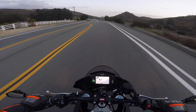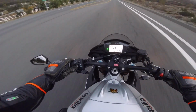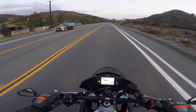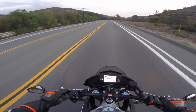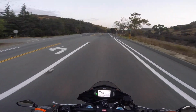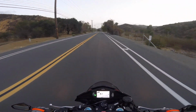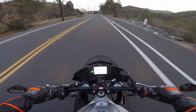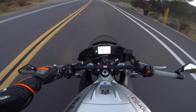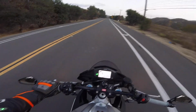If I don't want to cancel cruise control, but want to increase my speed, flip the switch up. That increases it 1 to 2 miles per hour at a time. Or if I want to slow down, just flick it down. Again, it'll adjust your speed 1 to 2 miles per hour at a time. Alternatively, if you need to accelerate to pass a car, you can still do that. No car to pass there, but throttle is closed. And now it just picked up my cruise speed once I reached it again.